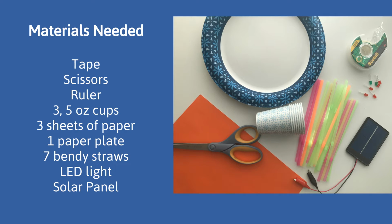Your mission today is to build a welcome tower for your lunar base that also has a light up sign powered by the sun. For this activity, you're going to need tape, scissors, a ruler, 3 5-ounce paper cups, 3 sheets of paper, 1 paper plate, 7 bendy straws, 1 LED light, and 1 solar panel. Also, if you don't have a solar panel available to you for this activity, don't worry, you can also use a coin cell battery that can be found at many grocery stores that uses a 2 to 3.3 volts battery.